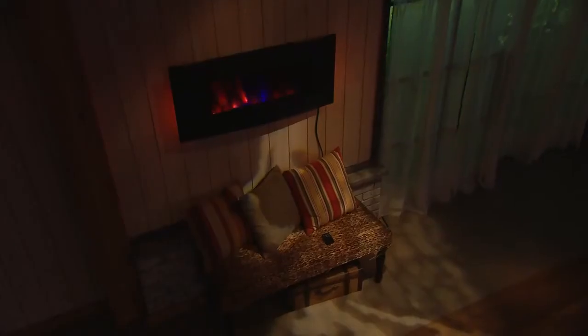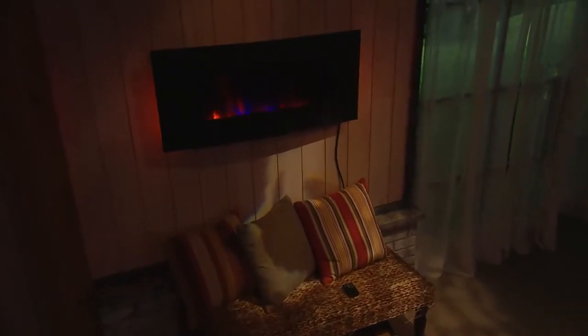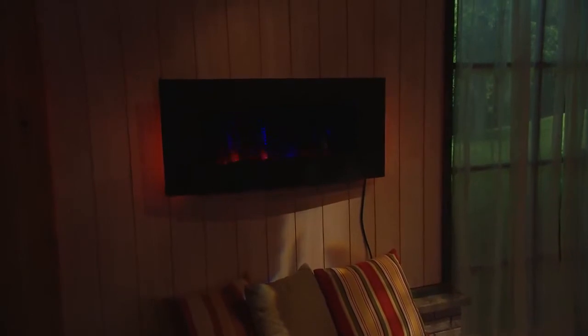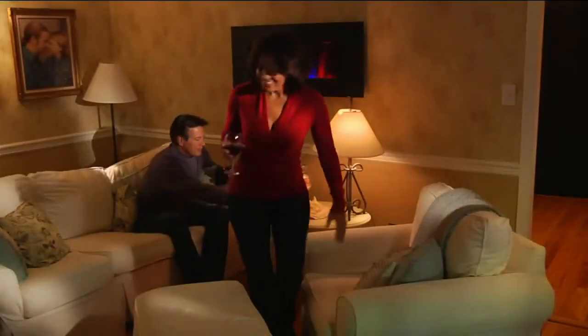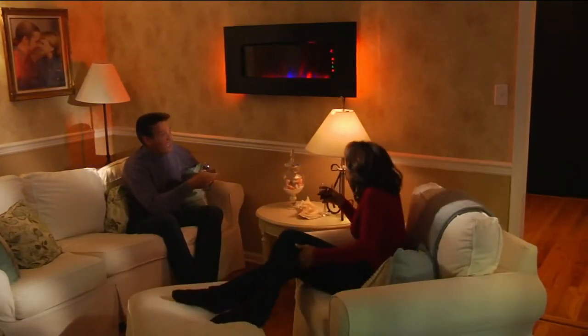I love Duraflame. It's awesome. And the ambiance on it in your room is remarkable. You know what? The pictures are not doing it justice. It's just stunning. I mean, the depth to it, the rocks, everything. It's just beautiful. Where are you going to put it? I want to put it in my living room.